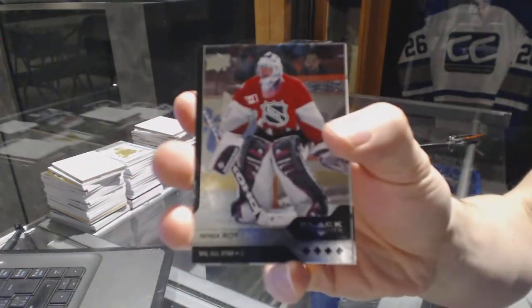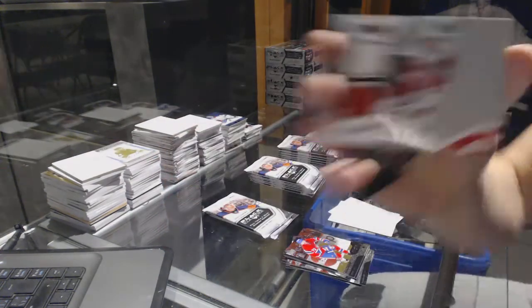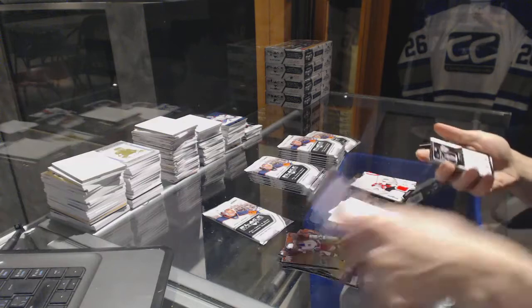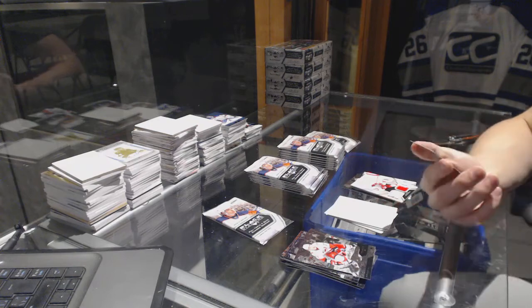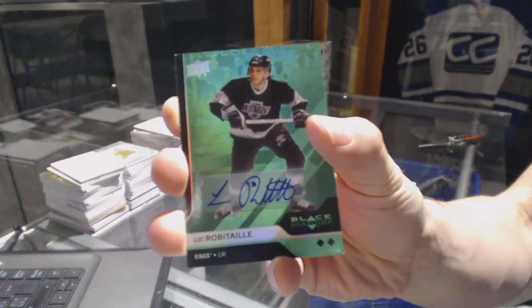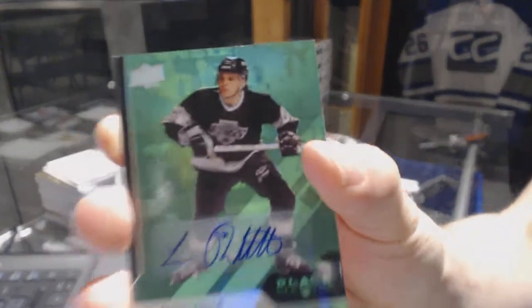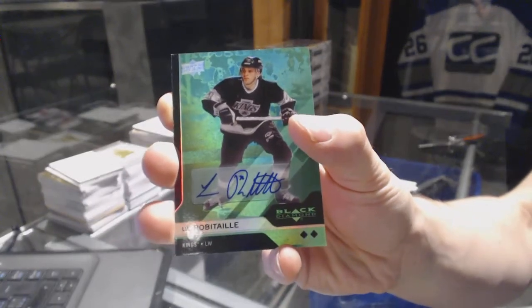Quad diamond for the Colorado Avalanche, Patrick Roy. And a dual jersey for the Detroit Red Wings, Damien Brunner. We've got a double diamond emerald autograph, number 10 of 10, for the LA Kings, Luc Robitaille.